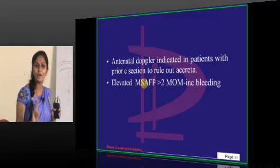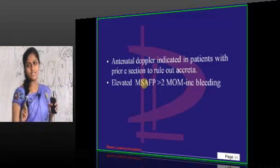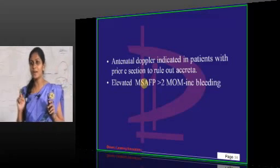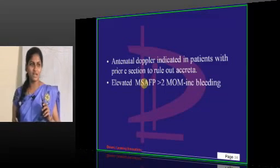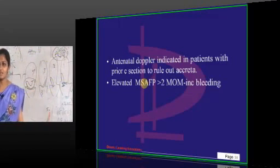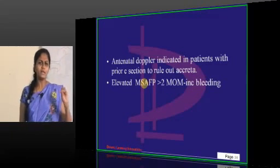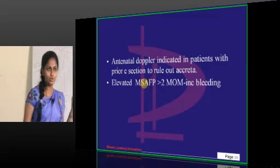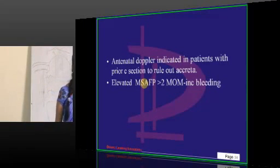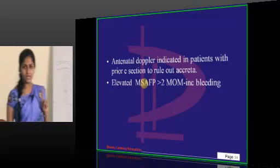So a patient with two prior cesarean sections, anomalous baby, she was referred from ESI. IUD with anomalous baby, two prior cesarean sections. Once I have done a scan, the placenta is like this, grade 3, sitting anterior. So the very important point is that while doing an ultrasound scan, be careful to exclude accreta, increta, percreta.